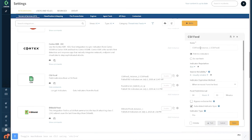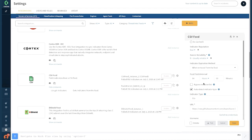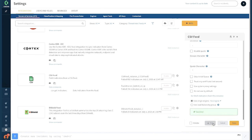You can name the feed accordingly, perform selections such as fetch indicators, provide an indicator reputation, source reliability, and choose when the indicator expires. You can provide the feed fetch interval and perform other option selections. Set the indicator type as file, provide the URL to the open source feed, request timeout, and delimiter and quote character. And go ahead and test the feed for success.